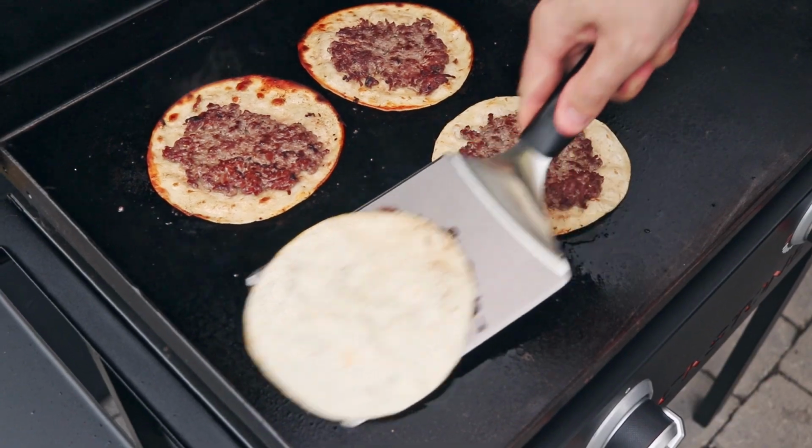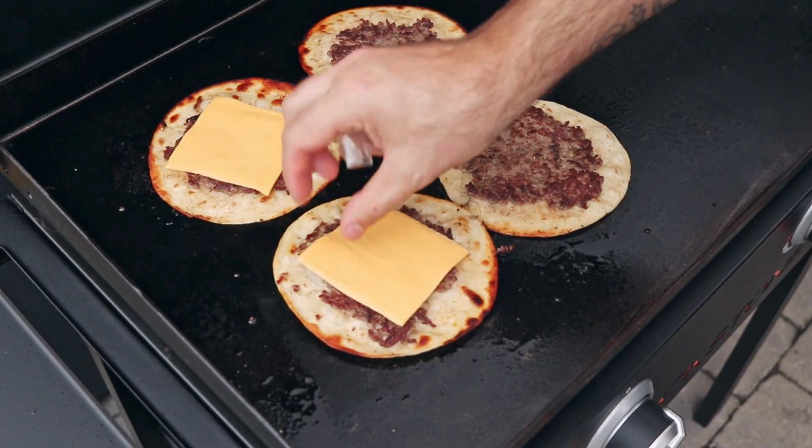And then once you've got a nice crust on them, get them flipped over and then straight on with a square of cheese. It has to be dirty burger cheese. It can't be any other kind of cheese. It just won't work. It won't taste like a Big Mac. So cheap, nasty, square plastic cheese is what you want.